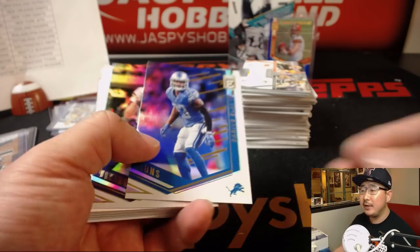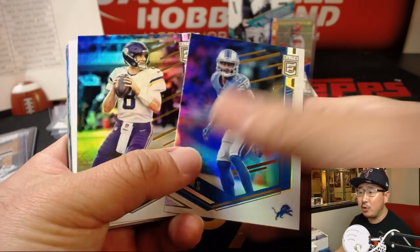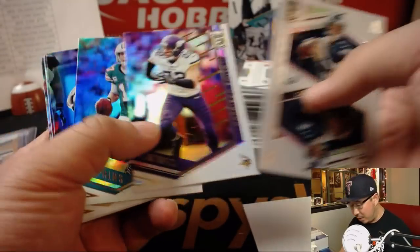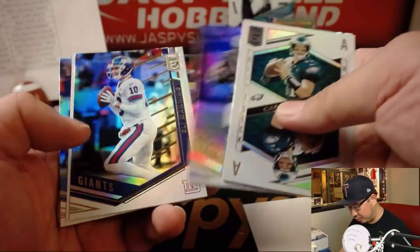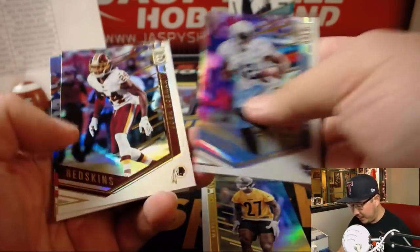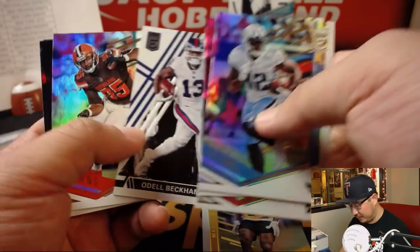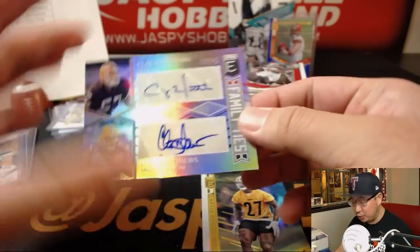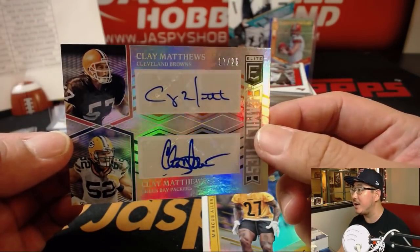Over 10.5? Way too early. He's also asking, who wins Offensive Rookie of the Year? Brandon Thomas says Saquon Barkley. Cody West says Josh Rosen, the chosen Rosen. It's a quarterback usually, isn't it? Quarterback or running back, it's usually how it goes. What is this? There's two players on the back. It's a dual autograph, 17 out of 25.